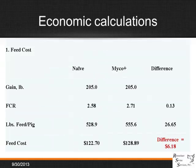So now you can get into, and I have a copy of the Excel spreadsheet if anybody wants to see it, but all I did is I just copied and pasted into the slides what we started to look at and what actually we worked through with the owner. So feed cost, we're going to maintain the gain the same. Let's say in this illustration, we want 205 pounds of gain. So we're going to look at feed conversion, the change, the pounds of feed that it took to do that differently, and we come up with $6.18 just for the feed.